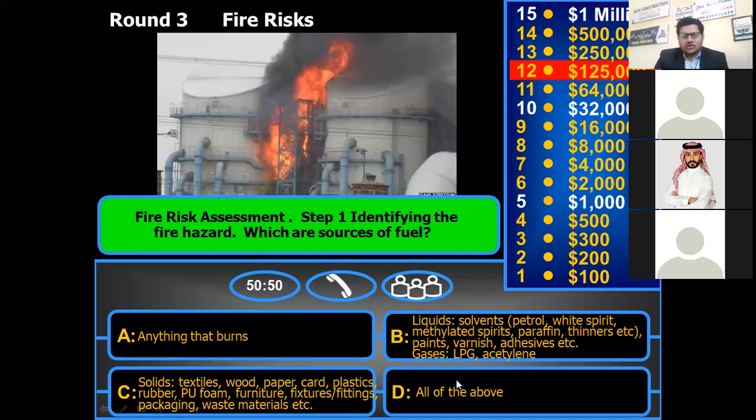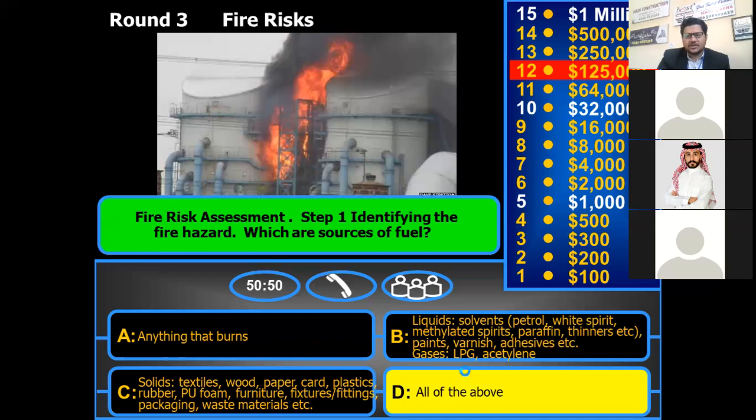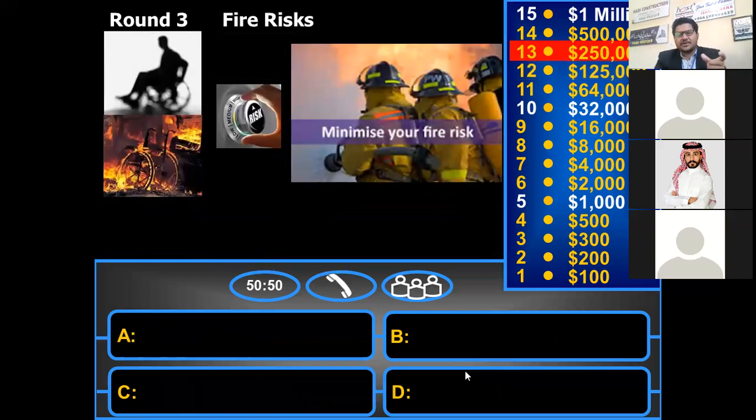So guys, actually, it's all of the above, because the sources of fuel is not only the liquid, even the solids, anything which can burn. Even though A is covering options B and C, because we have a D also there, that means all of the above. So without any doubt, we can go with D. So D is the right answer. But even A and D look similar, because anything that burns could be solid, it could be liquid. So basically, option D was given just to make that question a little bit tricky. But anyhow, question number 13, the $250,000 question. Look at the picture.